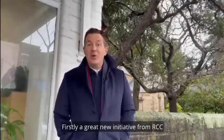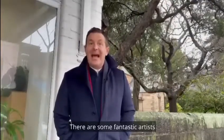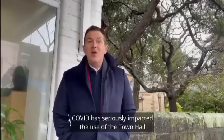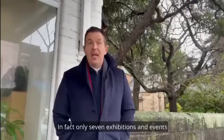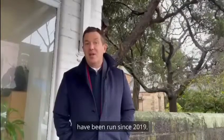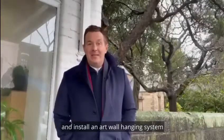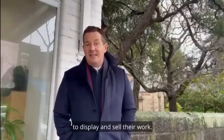Firstly, a great new initiative from Randwick Council was instigated recently. There are some fantastic artists in the eastern suburbs of Sydney, yet affordable options to display and sell their work would be limited. COVID has seriously impacted the use of the town hall for creative purposes. In fact, only 7 exhibitions and events have been run since 2019. So it was resolved to offer a discounted hire fee and install an art wall hanging system to facilitate and encourage artists to display and sell their work.